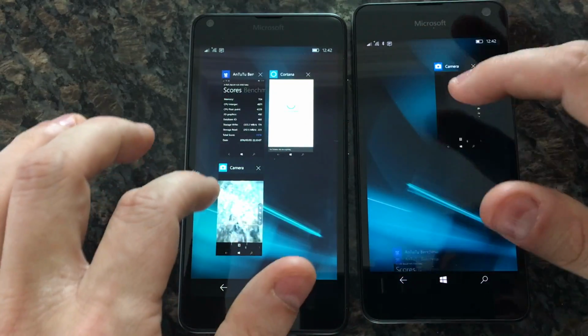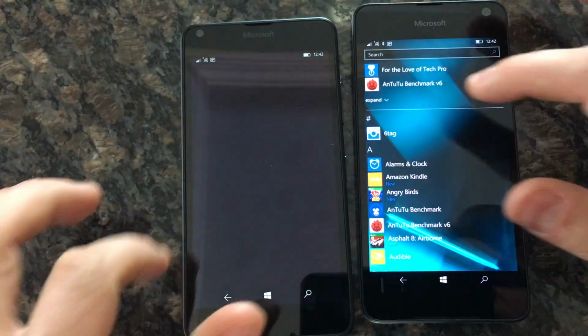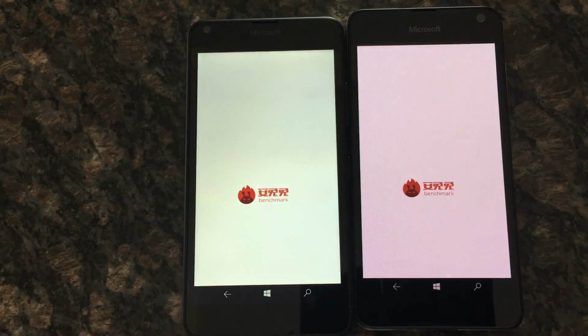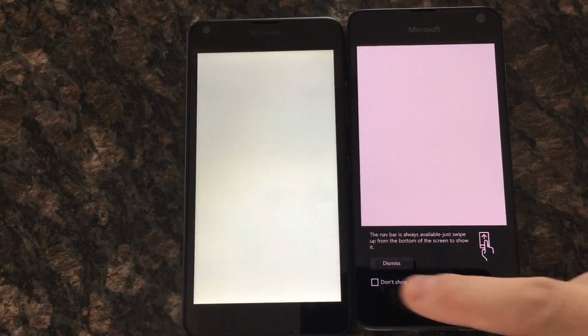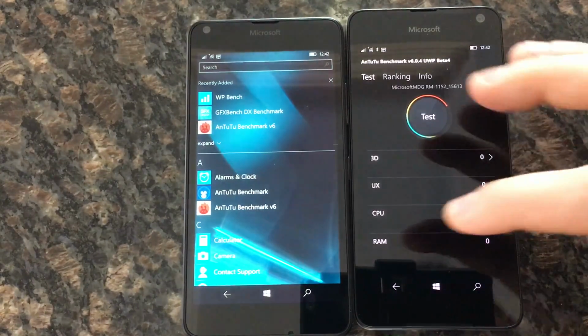Let's try the other Antutu app, because this, like I said, is an abandoned beta from 2012. People always remind me of that when I use this in a video, but the scores, you can compare the scores to each other on Windows Phone. You can't compare it to Android Antutu scores. That's the only thing that you have to remember here.